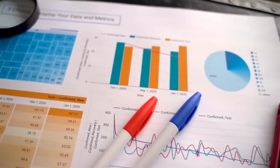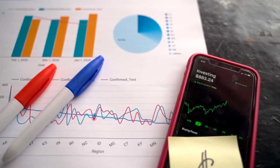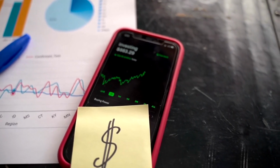Once you have decided on your niche, research your market. Look at what other people are doing and what is currently in demand. This will help you to understand what your potential customers are looking for and how you can offer it to them.